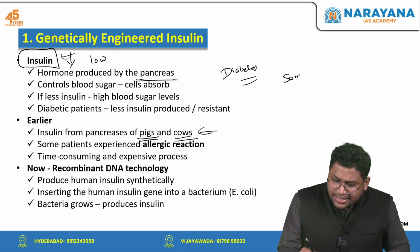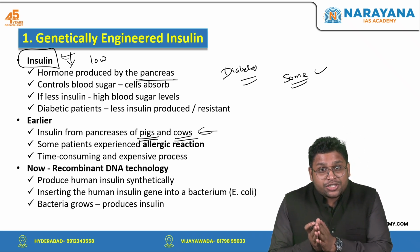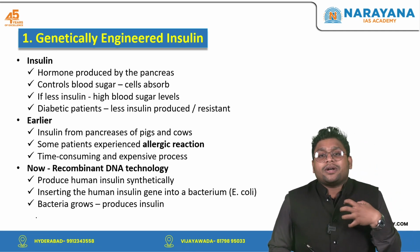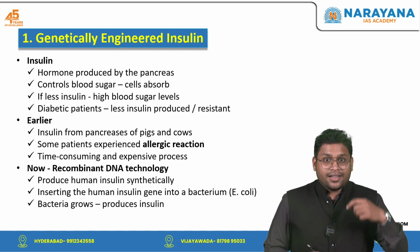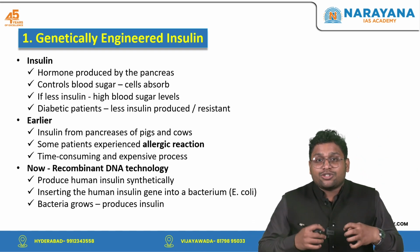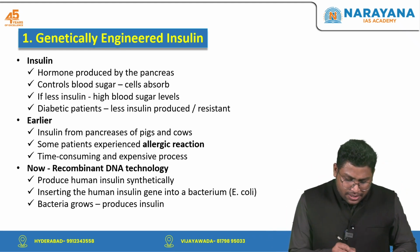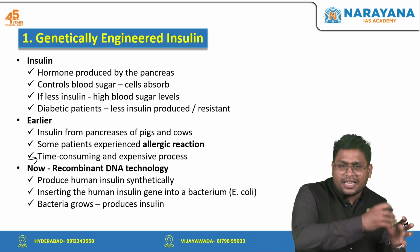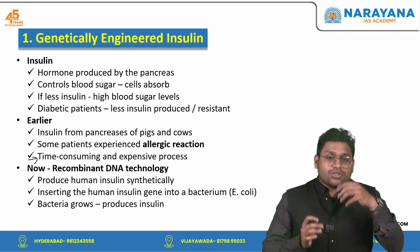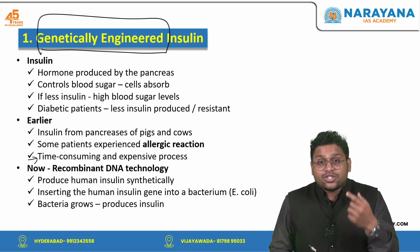Now, some patients say that they are feeling better, they recover from this problem of diabetes. But there are some patients who say that they are facing allergic reactions. The insulin that you are using is not suitable for our body or our blood. In that case, we cannot use this insulin which is coming from other animals. We need insulin that is produced in a human body. Now that's a big problem for us. And the second problem is that the process is very time consuming. If you're bringing insulin from a different animal, the process is very time consuming and it is very expensive also.